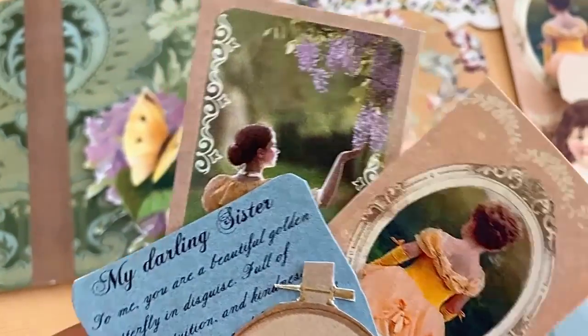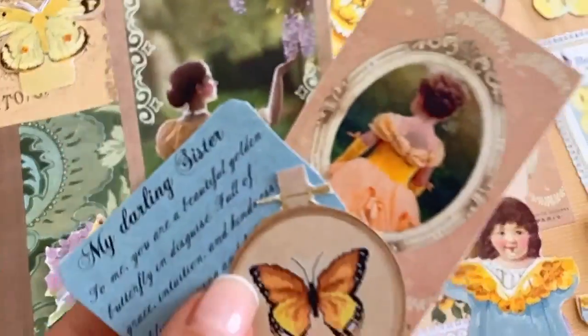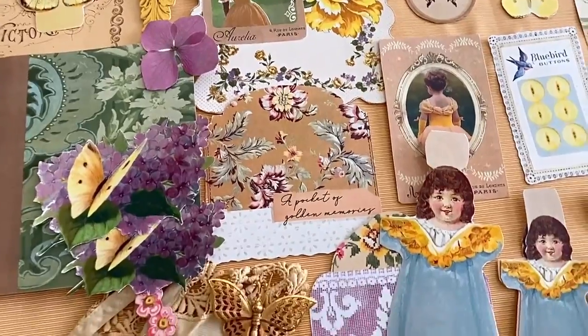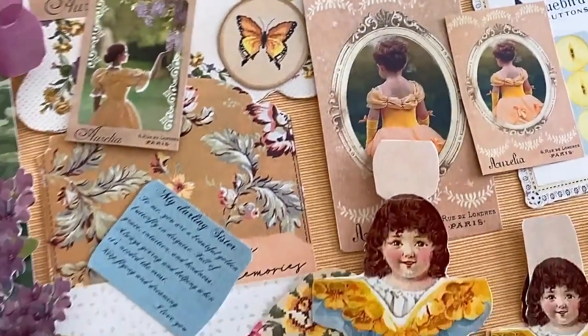Tiny little ephemera pieces for a little mini book. You have the little embroidery hoop, everything. All of these ephemera pieces come in three different sizes so that you can customize them. You can create your own little Aurelia story in any size that you'd like.